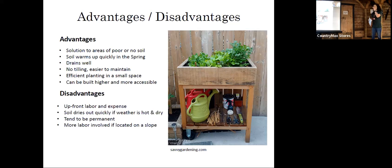So there are several advantages to raised bed gardening. A lot of it has to do with fitting your space. So sometimes if you're on a small city lot, the area that gets full sun might be at the beginning of your driveway by your garage on the actual asphalt. So you can build a raised bed right on top of that. They don't have to be necessarily on the ground in the yard. And the soil warms up really quickly in the spring. So you can actually get working in the raised bed a lot sooner than you can in the ground.